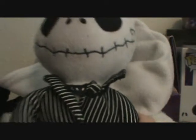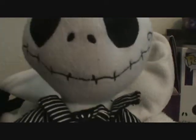I need to get another one of these because my dog got a hold of this poor little Jack and I haven't been able to find him. So if I can't find another Jack, I'm just going to keep this guy because he's a plushie and I don't have very many plushes. I'm going to be getting more.